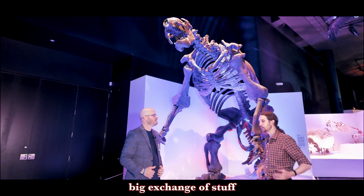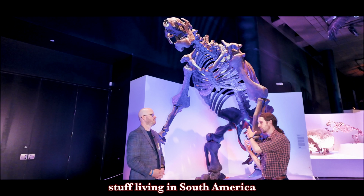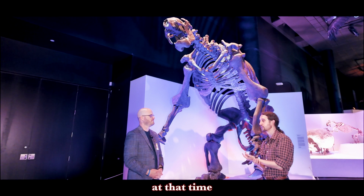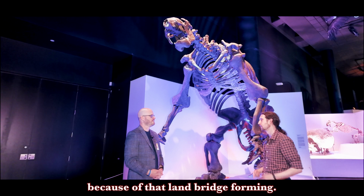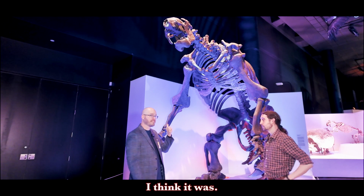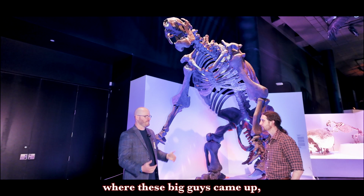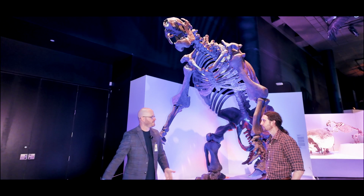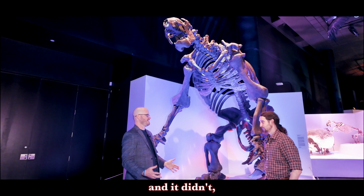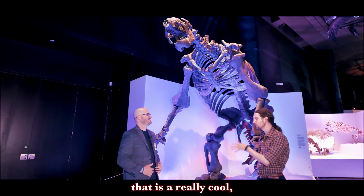Yeah, and there's this whole big exchange of stuff that was living in North America heading south, and stuff living in South America heading north. There was this huge exchange of animal and plant communities at that time because of that land bridge forming. And I can't remember if maybe it was the sloth. I think you mentioned where these big guys came up the Isthmus of Panama and they were met with saber-toothed tigers, and it didn't really end well. That may have been a video with James, but yeah, that is really cool.